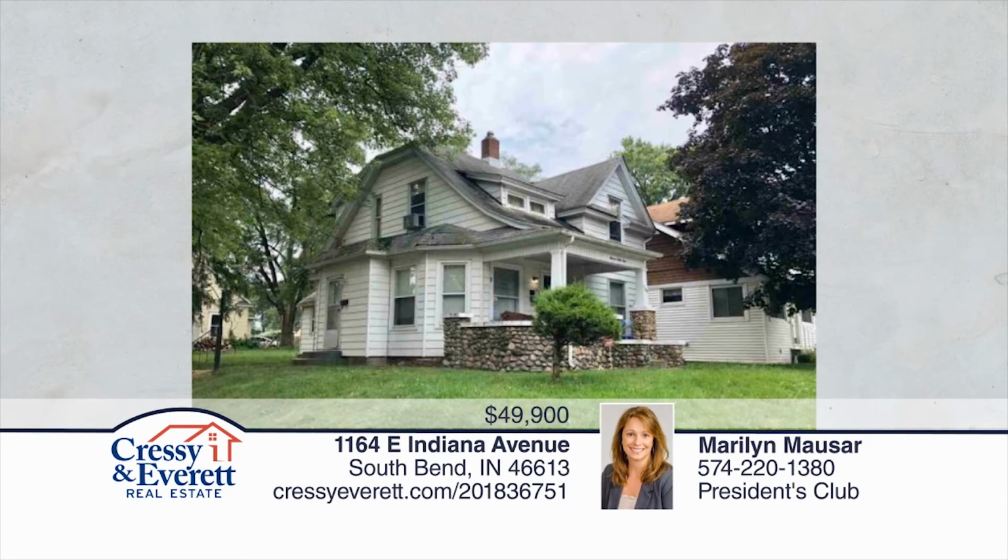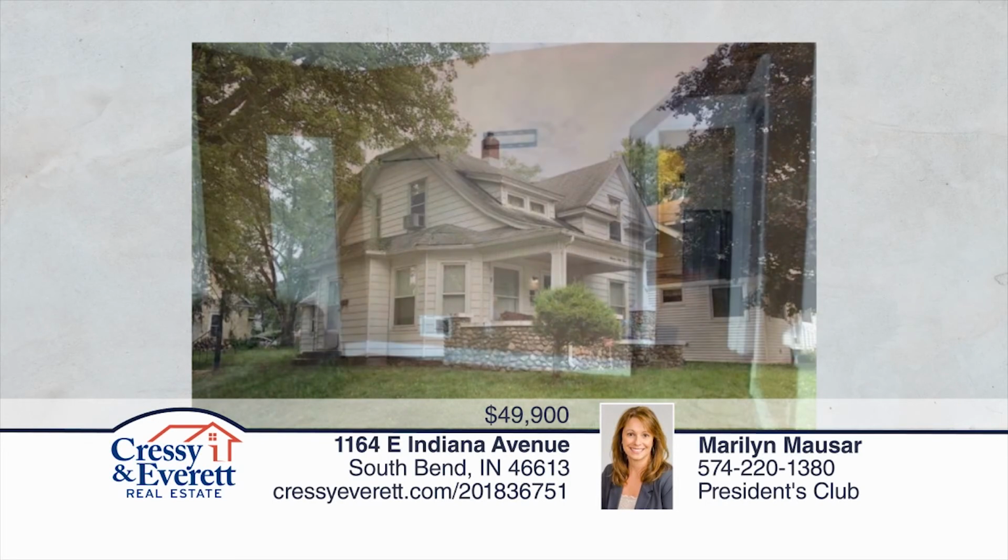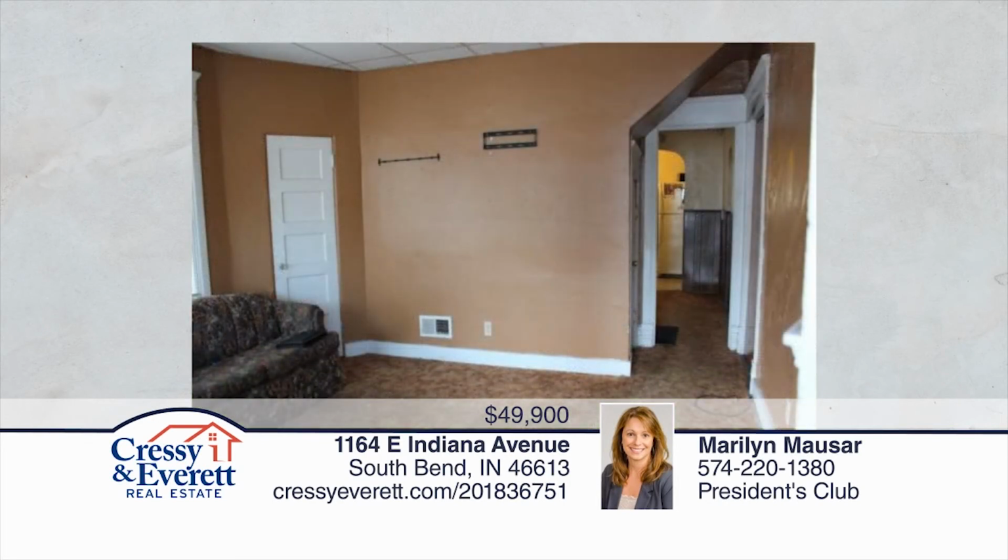Don't miss this great investment opportunity. This 2-unit duplex is seated on a large corner lot. The main level recently rented for $700 a month. The upper level has rented for $480 a month in the past.